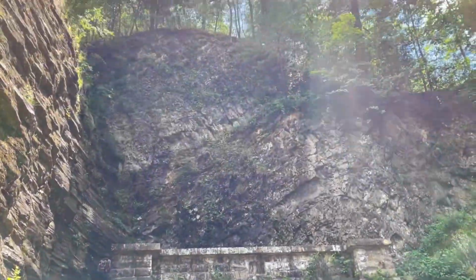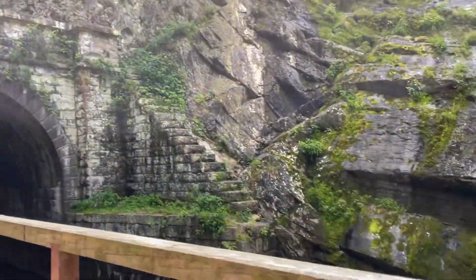You know what we should do to make ourselves walk faster? Put a supercharger in us. Yes.